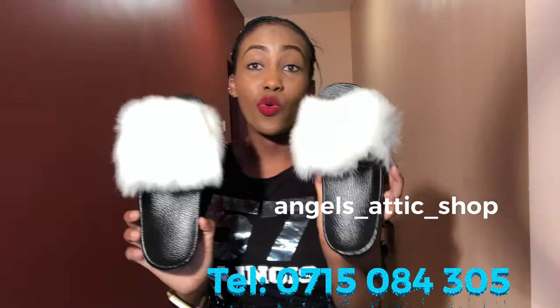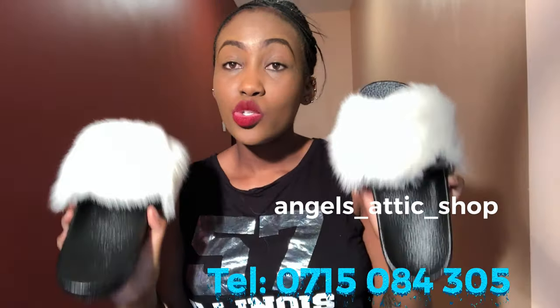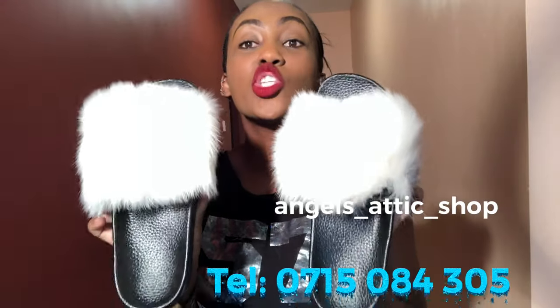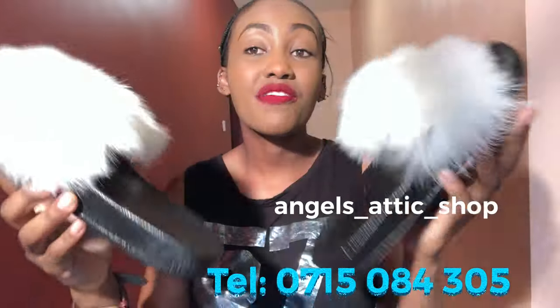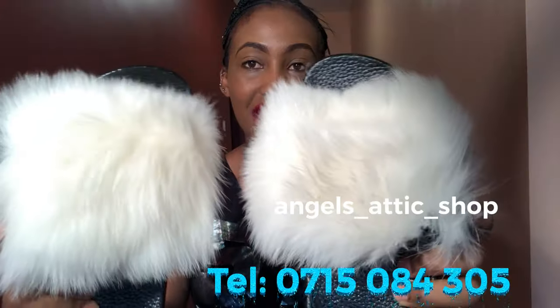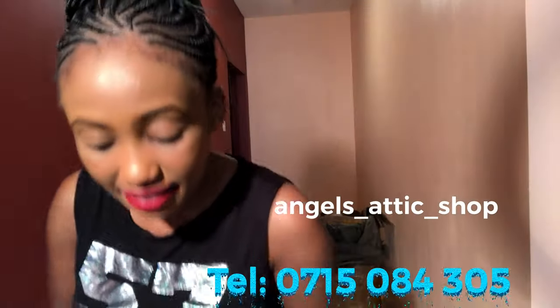These shoes can go with any dress code, from shorts to jeans to skirts to dresses, long or short. I mean, these are the shoes of the 21st century. Very, very comfy. The sole, you know, it's comfy. So this is great. I love this color. It's a nice color, you know.